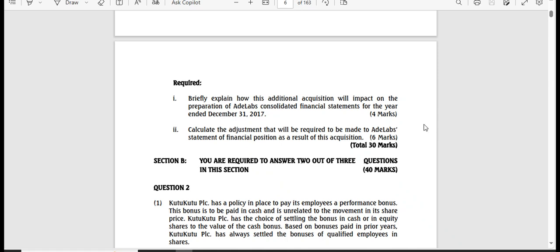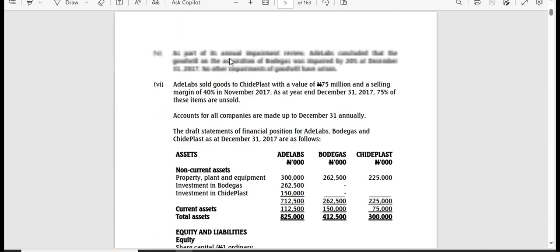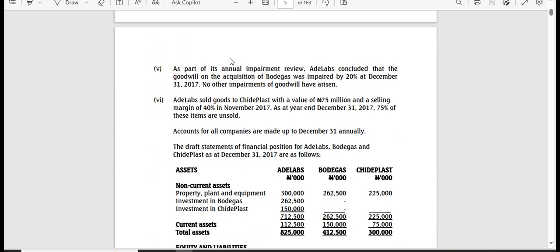For the additional acquisition, when was it purchased? Adelab purchased the additional 10% on the 1st of January 2018. The company's accounting year end is when? 31st December, right? Which is not during the year, which means the additional acquisition was after a full year, and the company already had control over the business, right? Yes, sir. Okay.